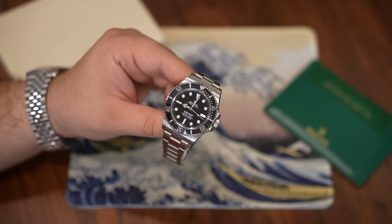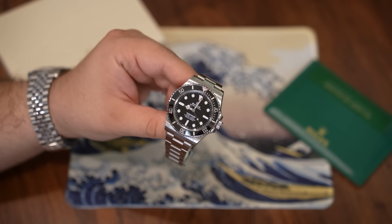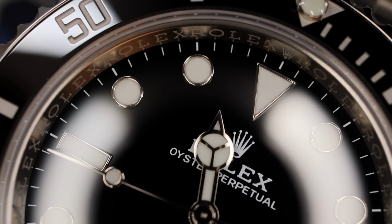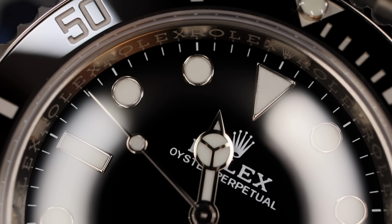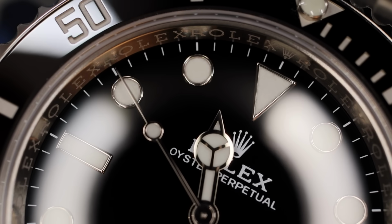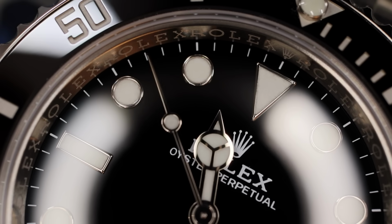It's not going to feel like a Tudor even. This is just average when it comes to the feel of the crown. Now, another point: this also does not feel like a tool watch, like the original Submariner very much looked like.